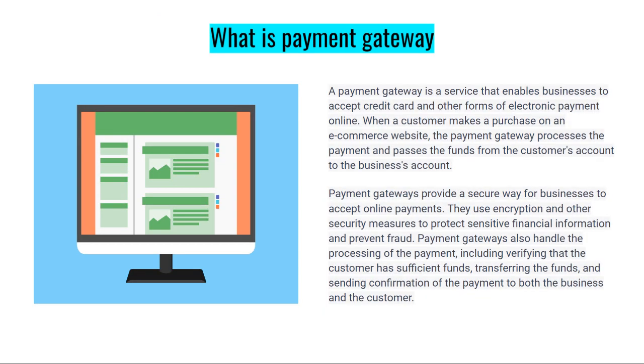What is a payment gateway? A payment gateway is a service that enables businesses to accept credit card and other forms of electronic payment online. When a customer makes a purchase on an e-commerce website, the payment gateway processes the payment and passes the funds from the customer's account to the business's account. Payment gateways provide a secure way for businesses to accept online payments.